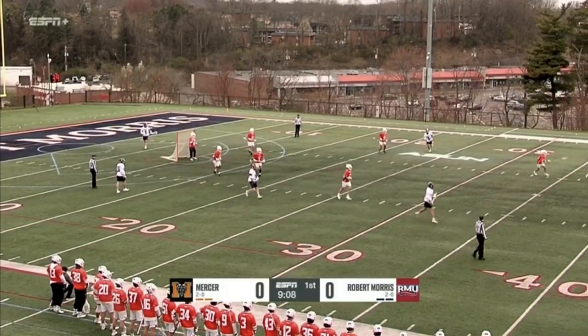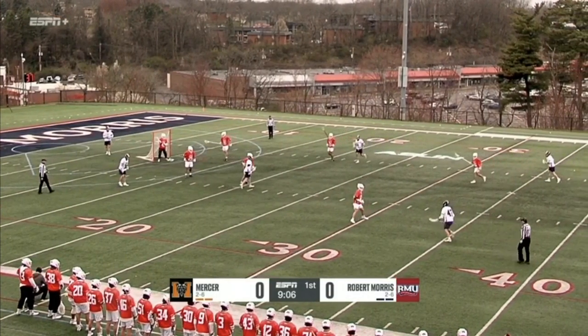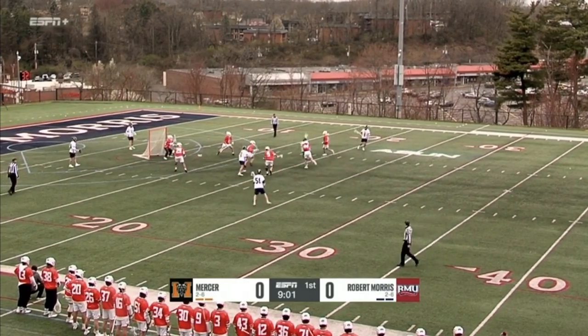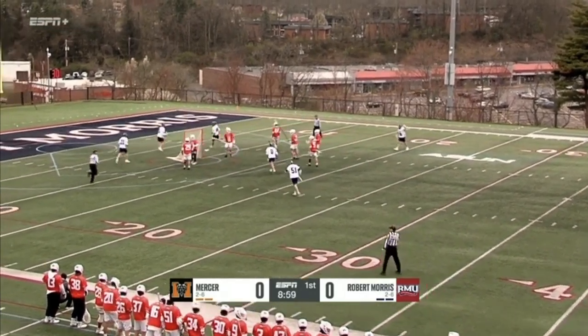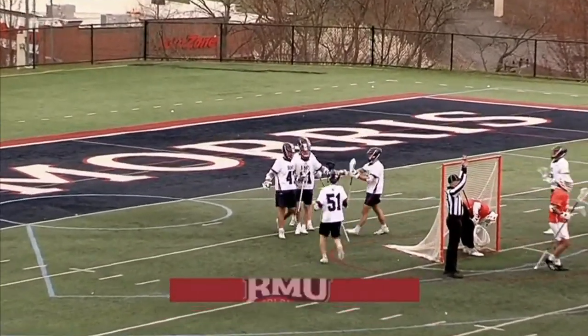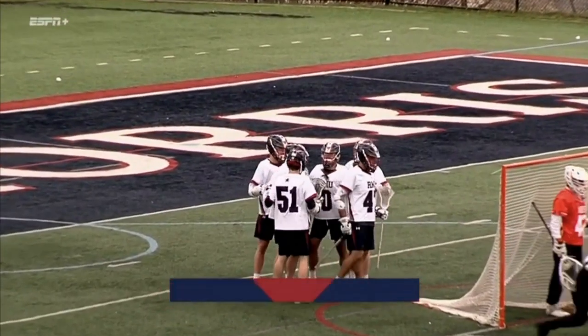Keem Moon, nicely done. Round, Starkey again, up high. Feeds it off to the left side. Burr puts one into the net, over the right shoulder of Colin Kelly, and the Colonials strike first, just over 6 minutes in.